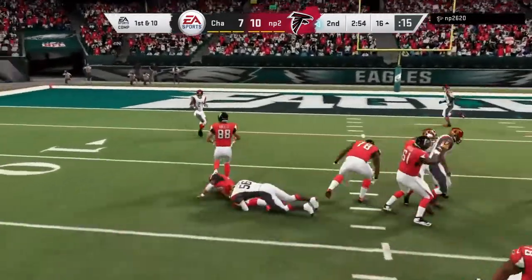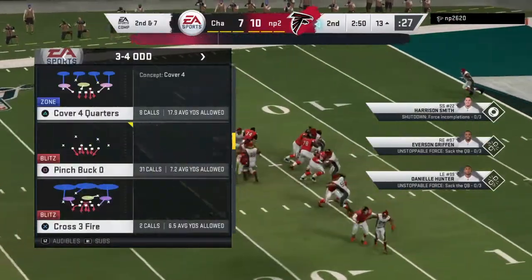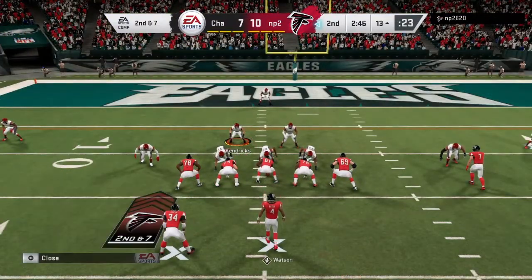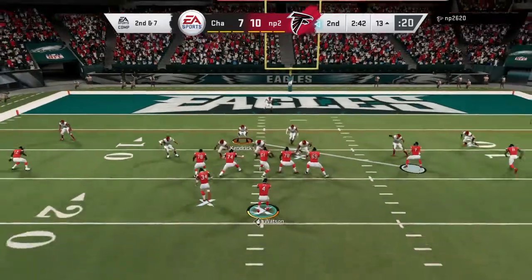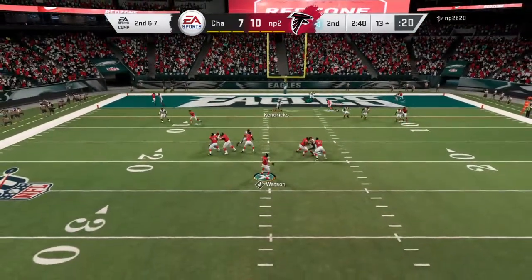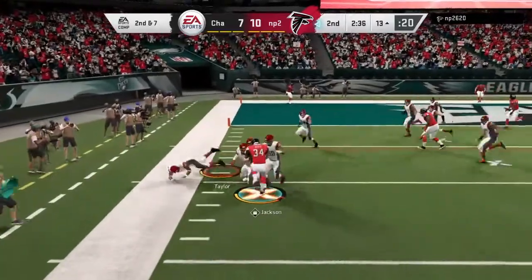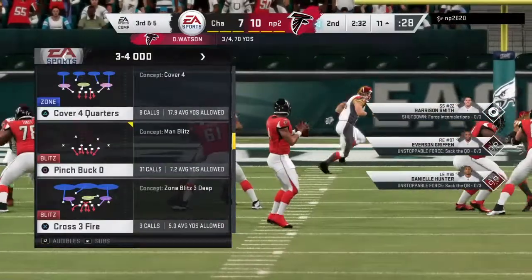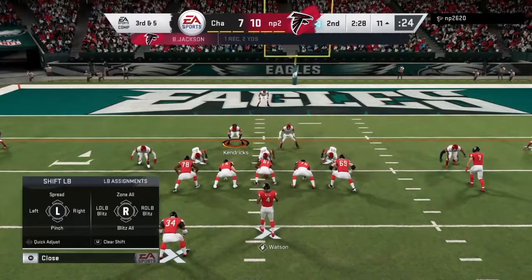Ground. This is Jackson. And they get to him quickly here as he stopped right around the 13. A gain of 3, second down. On 2nd and 7, Watson. That's caught by Jackson. And he's brought down just outside of the 10 at the 11. It'll be a 2-yard gain, and that's going to bring up a 3rd down.